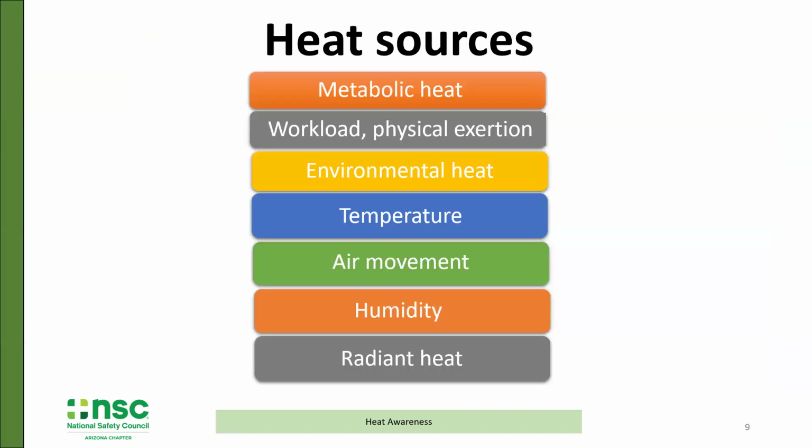So what are some of the sources of heat? Metabolic heat, that's what we talked about. When you work, when you're active, that's the heat your body generates. And it's based on your workload and the physical exertion that you're putting out. Environmental heat is the air around you, whether it's outdoors in the sun, indoors in a manufacturing facility, or subject to steam or lack of circulation of the air. The actual temperature and the air movement are big factors here, along with the relative humidity, and then the radiant heat that is produced from some of the machinery that you're working on. So these are all different sources.